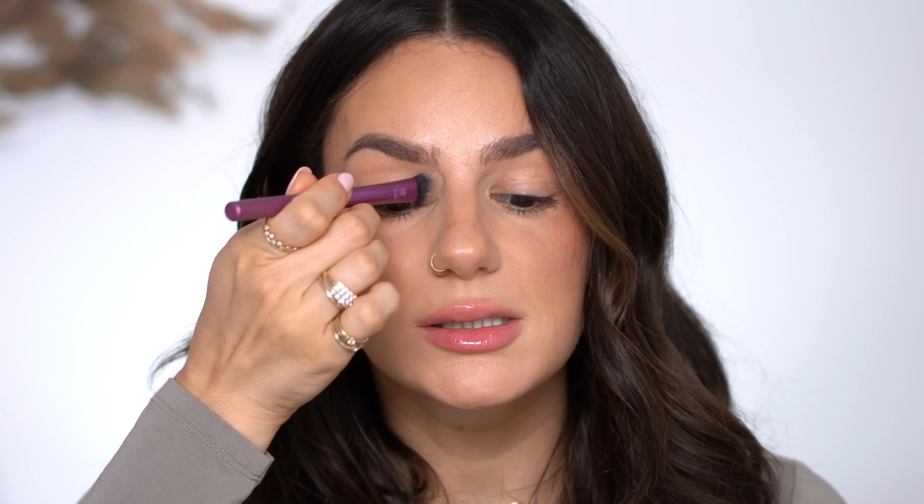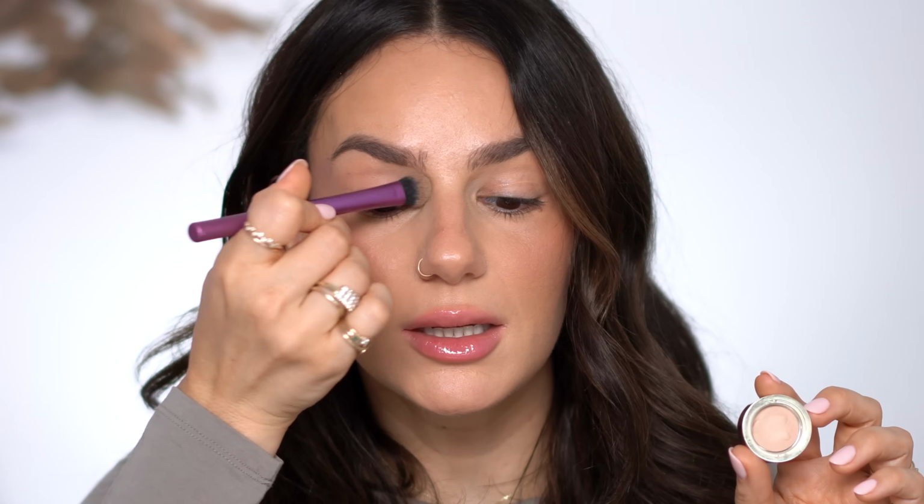I adore their matte formula. It does not crease like the other ones on me. There's something that they did right about these. So I'm just gonna start putting this on. I feel like this video is gonna be extra long. I do like to use more of a synthetic brush. This is just a Real Techniques 308. This is the lightest shade.